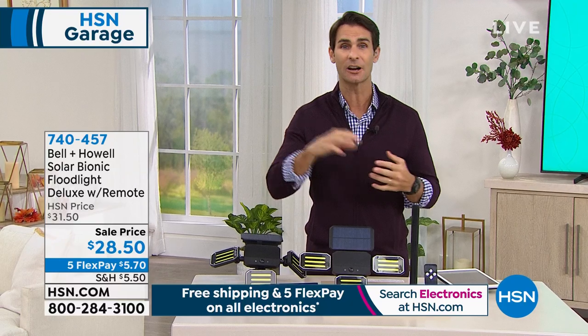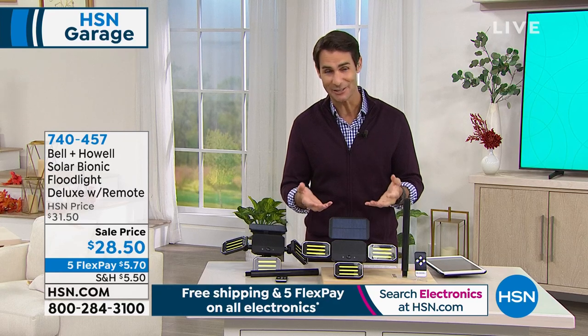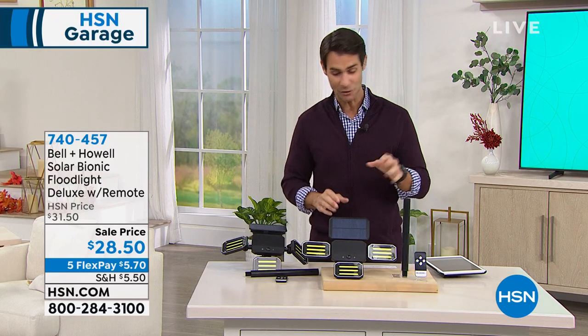Maybe it's that side yard, the backyard, maybe it's just for taking the trash out, maybe it's for walking the dog, because it's motion activated. You don't have to remember when to turn it on. Did I set the timer? You don't have to hire anybody to come. You don't have to wire anything. You can either mount it. We're giving you all the hardware you need to mount it, maybe on the side of the house on a post, or we're giving you the stake as well to stake it in the ground, and it comes with a remote control with an alert on it. Everything you need in one today.